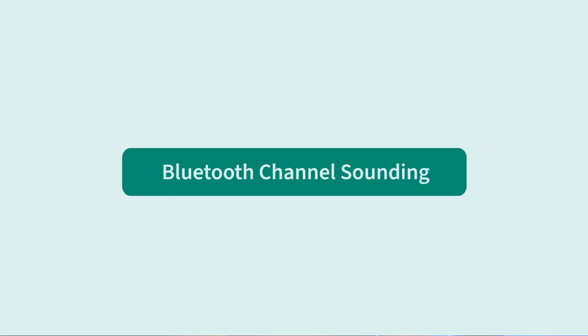It's commonly known that RSSI is prone to noise interference, and its logarithmic nature makes it more suitable for applications that only need coarse measurements. For more precise distance measurements, this is where the newly introduced Bluetooth channel sounding feature steps in. While channel sounding is not a new concept, its standardization within Bluetooth helps ensure interoperability across devices.